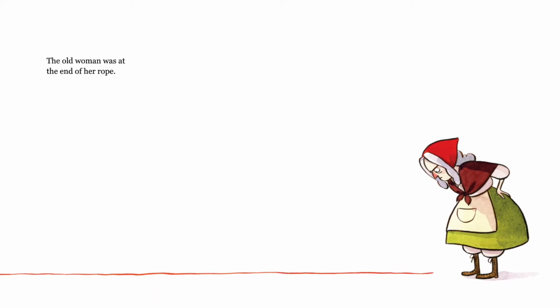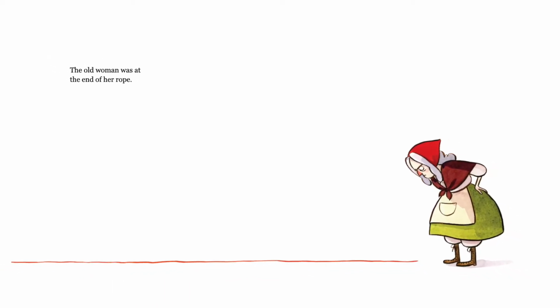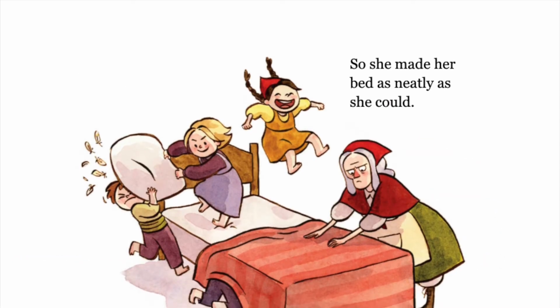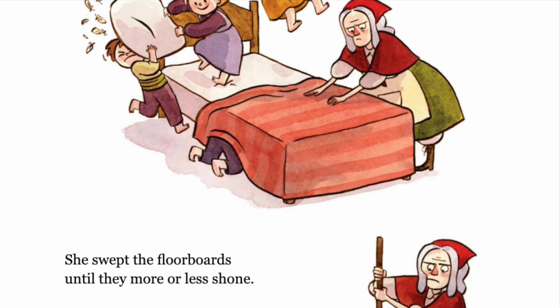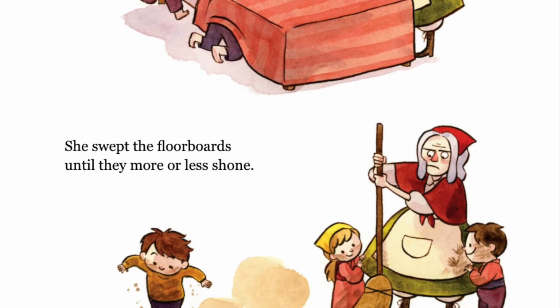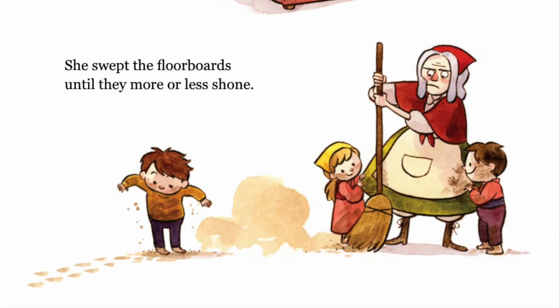The old woman was at the end of her rope. She is fed up with all of this. So she made her bed as neatly as she could. Oh, as neatly as she could with the grandchildren jumping on it, right? She swept the floorboards until they more or less shone. Grandchildren are getting that kind of dirty too.